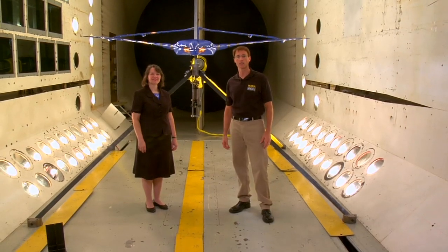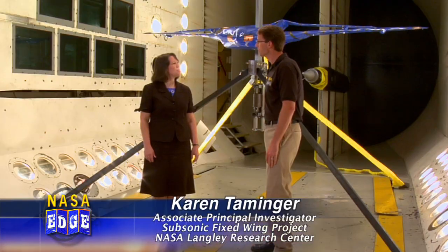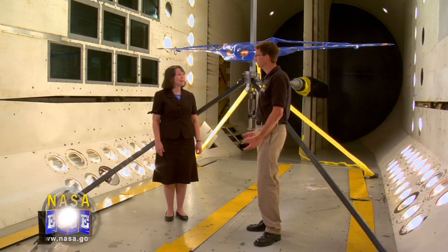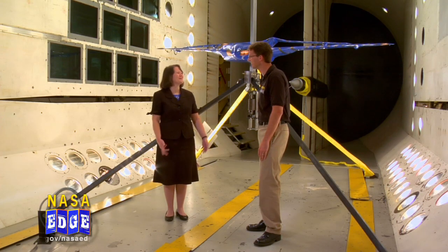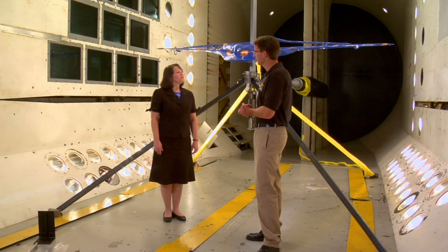Hey, we're here in the historic TDT tunnel with Karen Taminger. Karen, what do you do here at NASA Langley? I'm the Associate Principal Investigator for the Subsonic Fixed Wing Project, specifically looking at structures, aeroelasticity, and materials. That's a mouthful. It is a mouthful. I like to tell the people in my program that I am SAM: structures, aeroelasticity, and materials. Awesome. So Karen, what's the future of aeronautics going to look like?